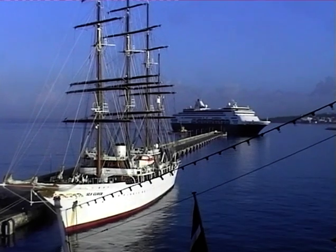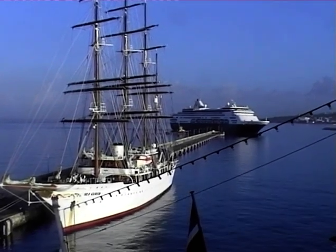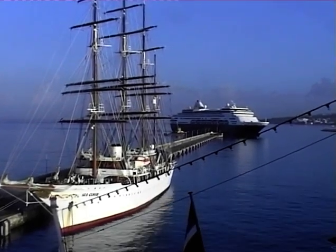The ship in the foreground is the Sea Cloud, the old and the new.